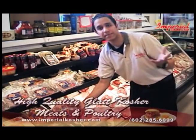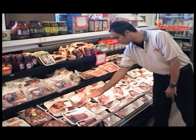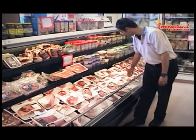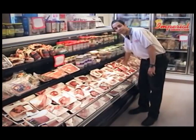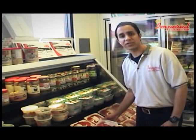We have all sorts of meats that come in varieties: first-cut brisket, London broils, short ribs, rib steaks, ribeyes, really lean, really nice, great quality. We also get in other types of meats like lamb chops or veal chops, whatever it is you'd like. Our ground beef we make every day, fresh every morning.